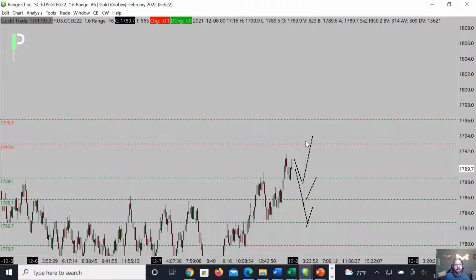Resistance above that, 1792.9 as the area of resistance, and then 96.1 is the next area. So if we fail, those could be the areas that you look for the rejection, the resistance there, maybe a nice double top, and a failure to try to pull it right back down. But right now, similar to S&P 500, we're running on a bullish run, trying to get back to the upside.